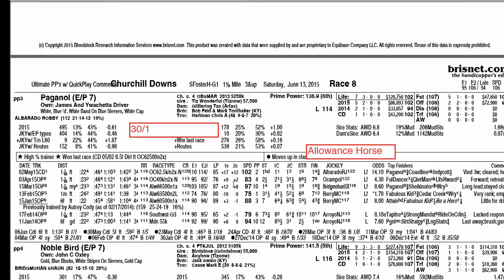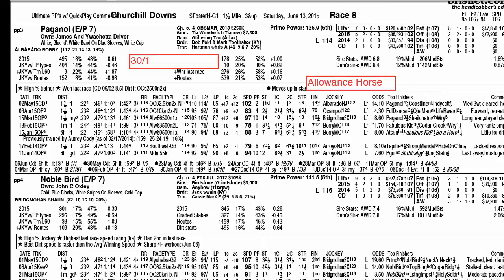Definitely a contender. Paganol, 30 to 1 on the morning line. He's basically an allowance horse. The key factor here is he does show speed in a couple of wire-to-wire victories. So if he wants to, especially coming off that 110.3 fraction and the 102 speed figure the last time, he beat some nice horses, older horses, in Coastline. But those were allowance types, so he could press the pace, and he could be kind of the undoing for a couple of horses in this race and Commissioner. But ultimately, I don't think he's going to grab the prize.